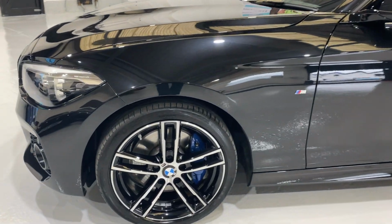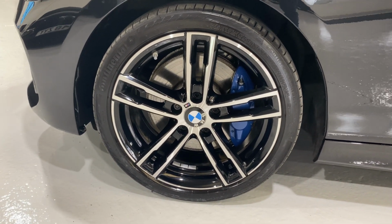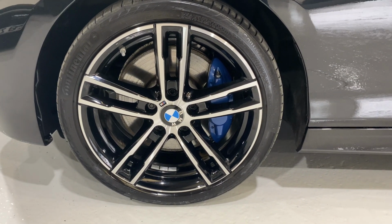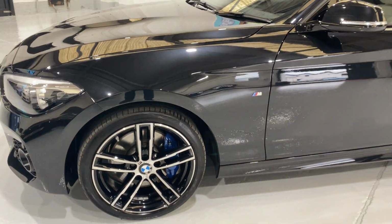If we come down and look at these lovely alloys, we've got these 18-inch 719M alloys, which are black gloss and diamond cut. They're all in lovely condition. We've got the M Sport brakes as well, so a bigger caliper.